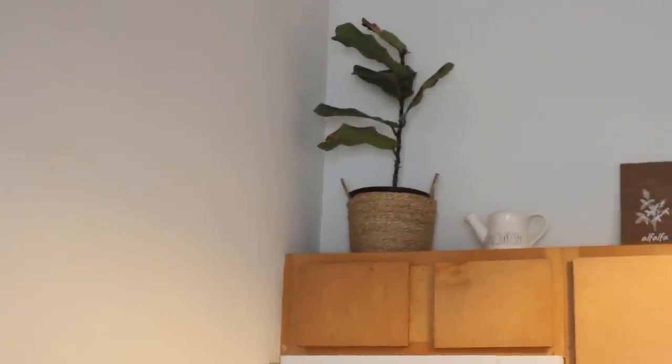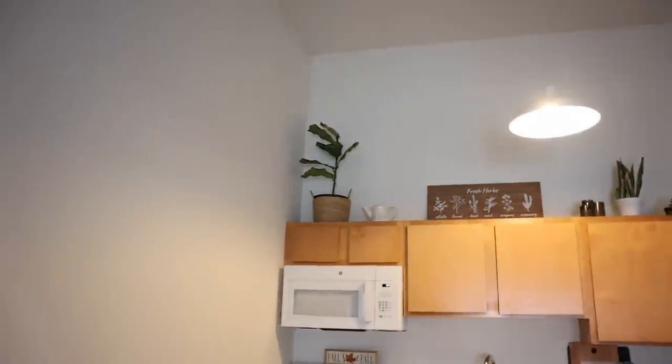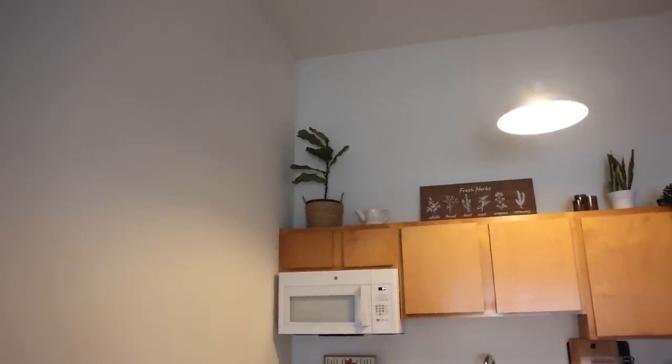So much cuter. It's literally like half an inch too short. You can see a little bit of the black pot sticking up the top, but it doesn't bother me from down here. I feel like you can't tell. It just looks like it's part of the basket. And yeah, I think it looks so much cuter.